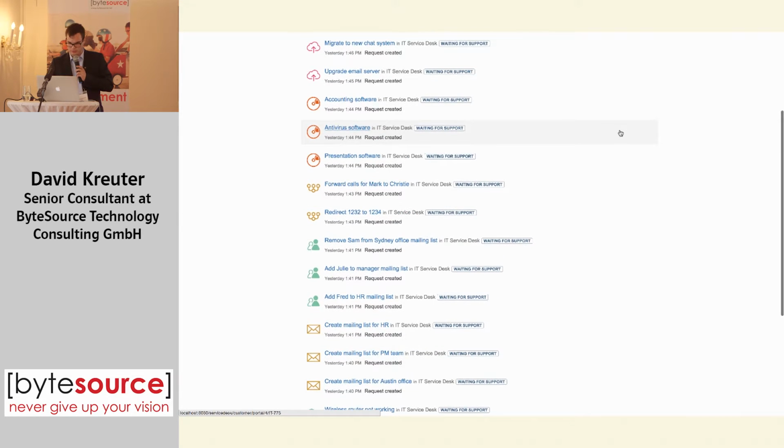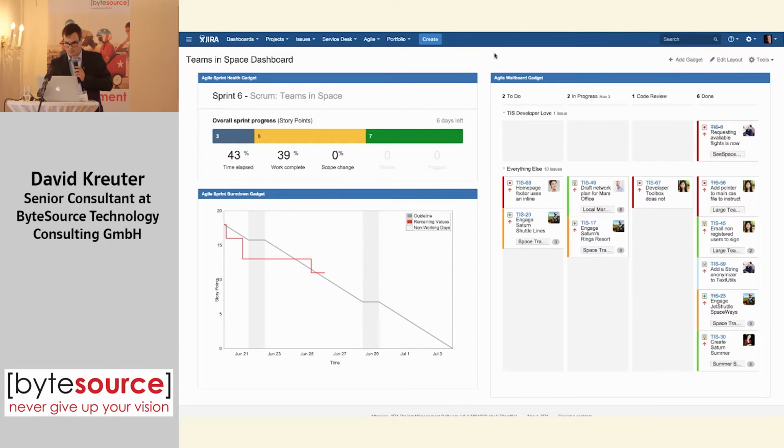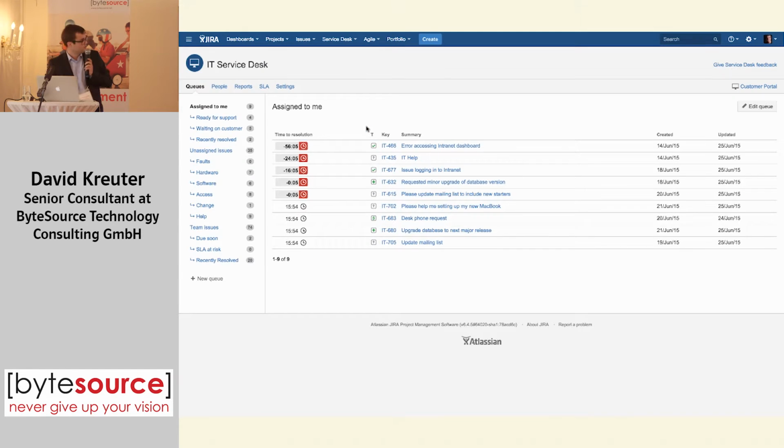Let's switch back to service desk itself. So we're switching to the agent view. What does the agent see? First, he has to open the service desk. And you can see here, first the requests or issues which are assigned to me, which I have to resolve. But you can also see here queues, which are divided into different kinds of sections.